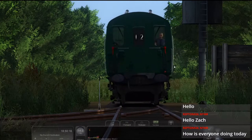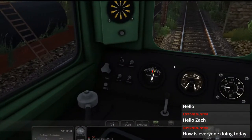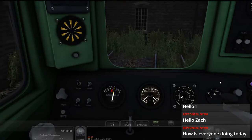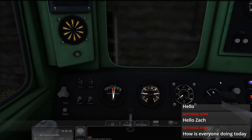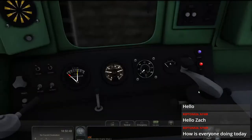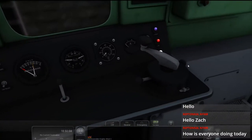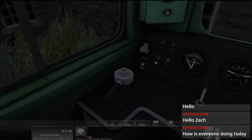Or even the tunnel, and on to the junction. Pulling into the old Shelly shed. I thought it was going to be outside. Stop. And then we turn off the light. We get into neutral, release the dead man's handle. I'm going to set it to emergency right now to release the air pipe. Now we're going to turn on the handbrake, turn off the battery. There's no generator. And then we're going to turn off the main switch, turn off the key, and shut down the EP valve. There you go.